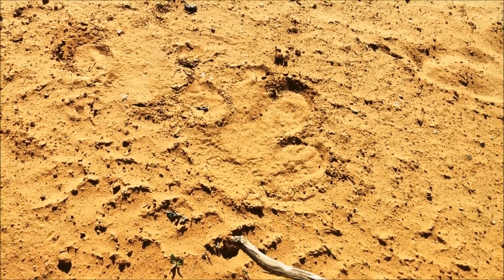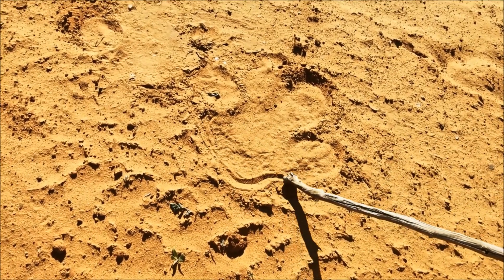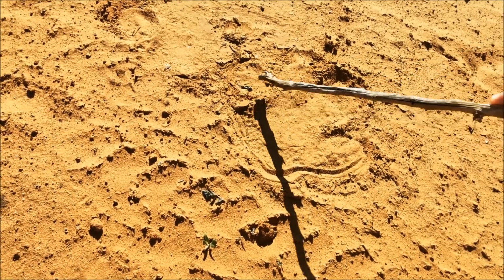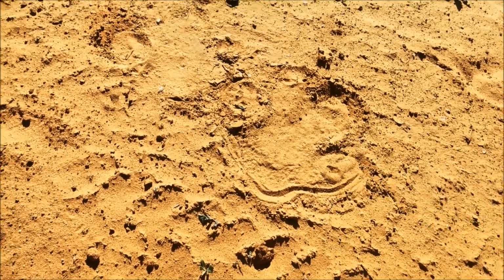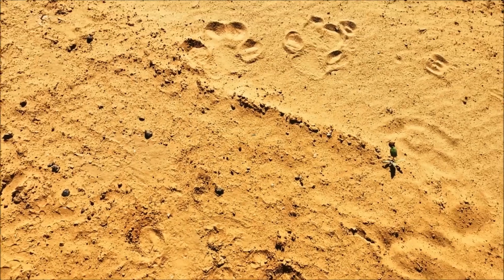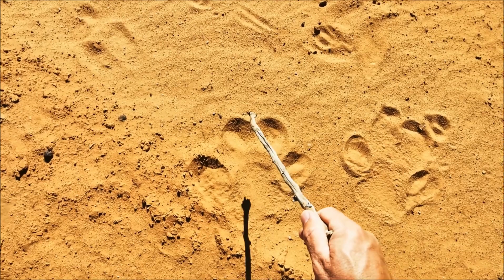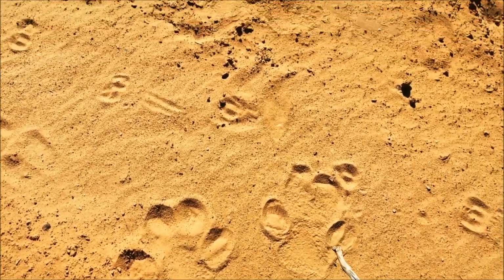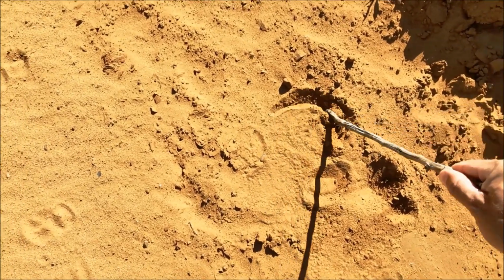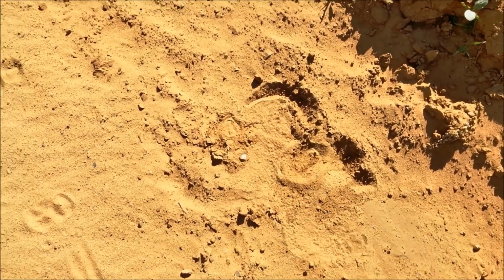All right, guys, here's an interesting one. This track over here is from a hippo. There's the back of the foot, there's the toe, toe, toe, and toe. So we've got 4 toes in this big animal, and there's a comparison to the size of my hand. There it is again. You can see those nice clear 4 toes with the split at the front. A lot of people get confused between a rhino track and a hippo track. Now, rhino tracks are closed at the front, they've only got 3 toes, and on white rhino anyway, the angle of that toe is very, very different.